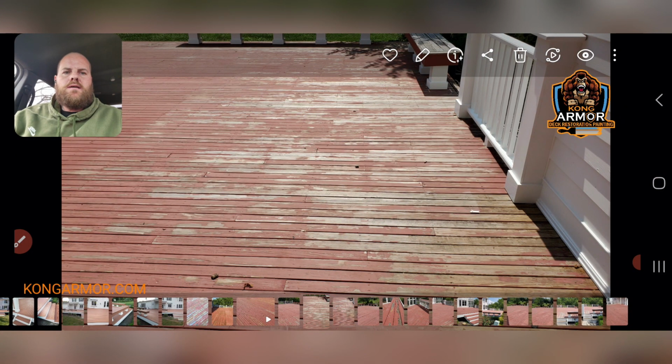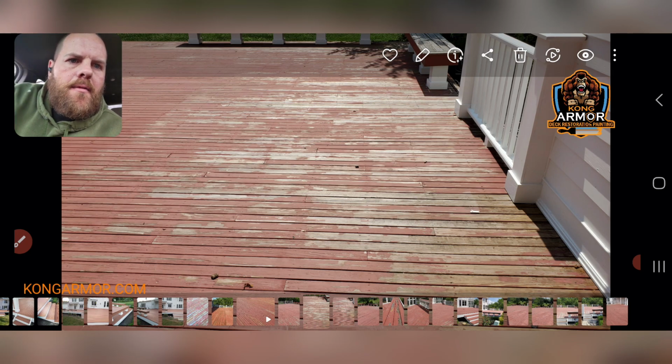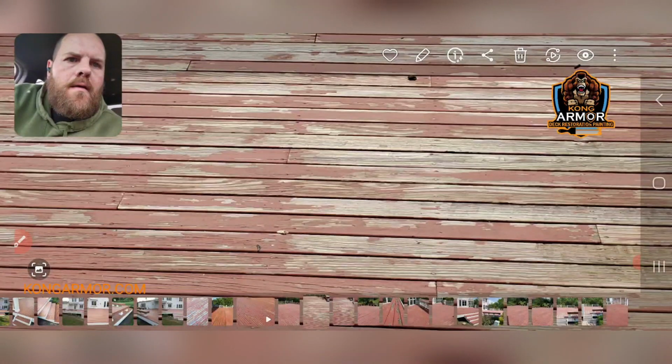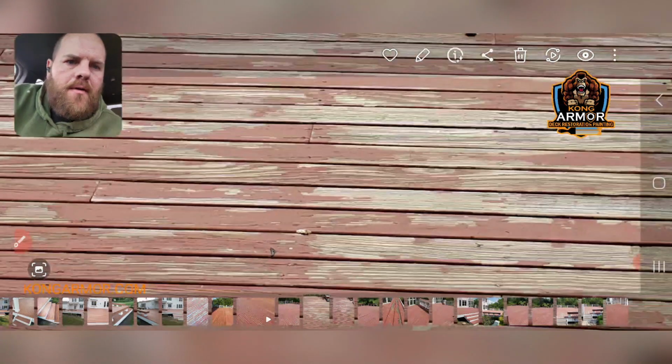Go forward here, same thing. You guys can see peeling Behr deck over. That's that area that I just showed you from a different angle. The worst spot on the deck, right? What type of fasteners do they have? You know, I forgot. Let me see if I can zoom in here. Okay, so it looks like this was nails, galvanized nails.